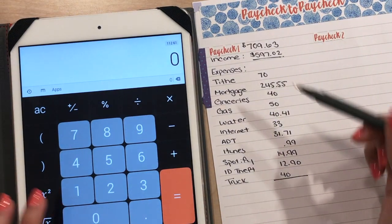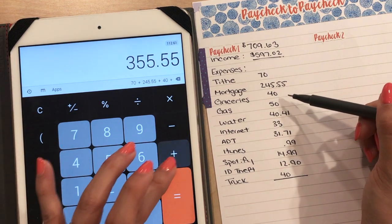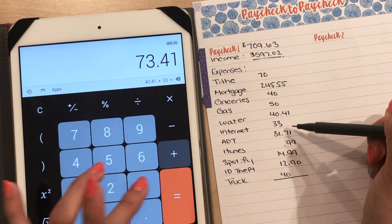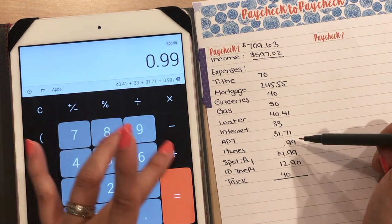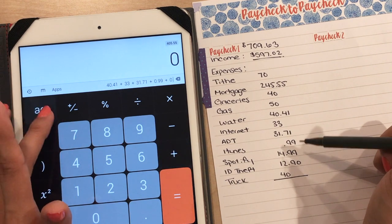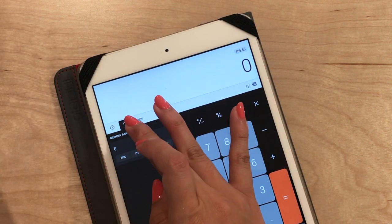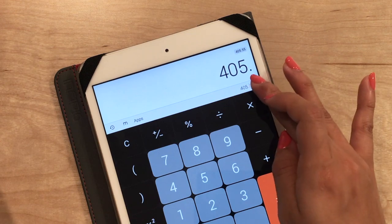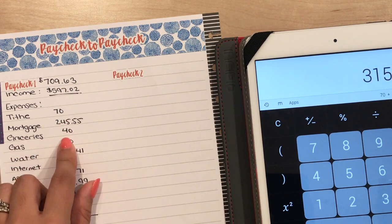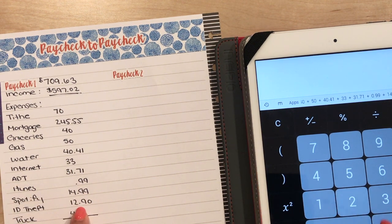Let's just add everything up. So we got 70, 40, 50, 40, 41, 33, 31, 71, 99, 14, what in the world? All right, let's start over. So we have 70, 245, 55, 40, 50, 40, 41, 33, 31, 71, 99, 14, 99, 12, 90, and 40.